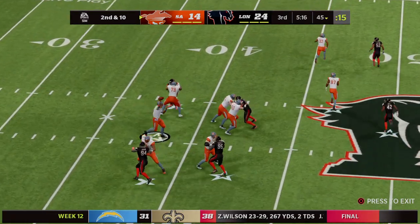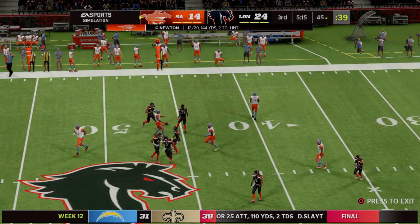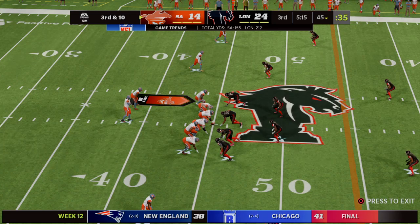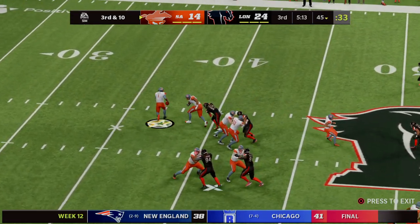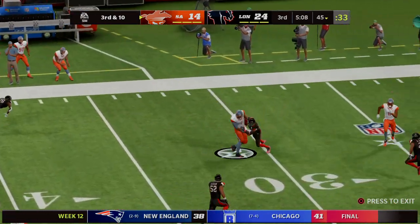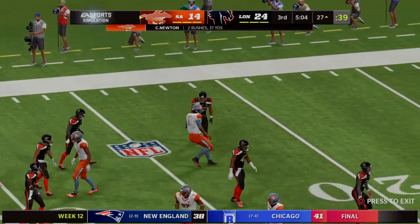Throwing is Newton. This throw incomplete, nearly picked off. And with his pedigree, he doesn't drop many of those. But 3rd down coming up. Throwing on 3rd down, Newton steps away to his left. He's got the first down and more inside the 40. And down to the 27-yard line.